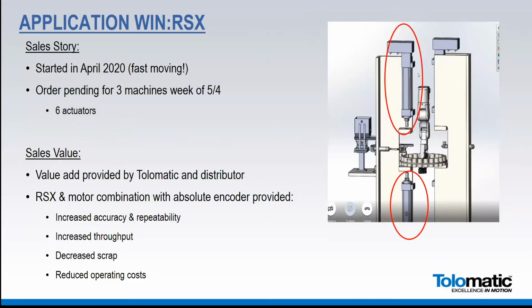This is actually a fast-moving project, like it says. We have orders pending, and the sales value for Tolomatic and the distributor was the combination on this project, which has been going on for a few weeks. The value add from the distributor side was great, supplying gearboxes, servo motor, drives, the whole deal. And then from us, sizing, since these are all roller screw units. So sizing and selection is big. We want to make sure that we're not thermal overloading our nut assembly, the roller screw assembly in this unit. So we worked back and forth on the cycle time with this customer using our sizing software. Again, increased accuracy and repeatability was the win. Increased throughput is what we're going to get, and decreased scrap.